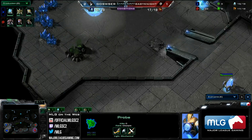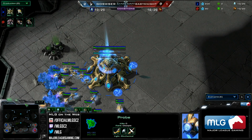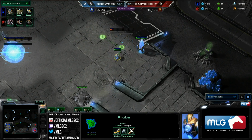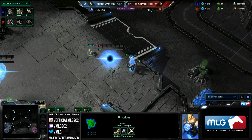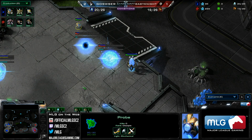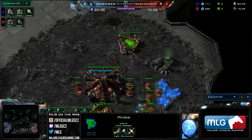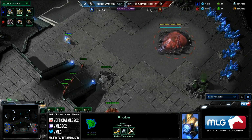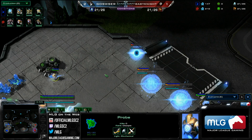Notice something different? Oh, he's actually taking a Nexus before his gateway. That's right. Well, I mean, he did that last game on Daybreak too, but Daybreak's a map where everyone does that. He's still going gateway before Forge, which is a good idea if there's no Zerglings coming at you. No, that's a standard pool. Yeah, it's like 13 or 14. But normally people only go gateway before Forge if it's hatch first, which it wasn't.